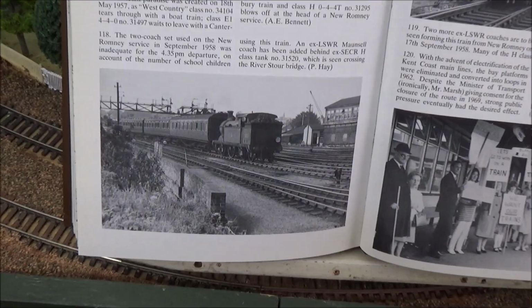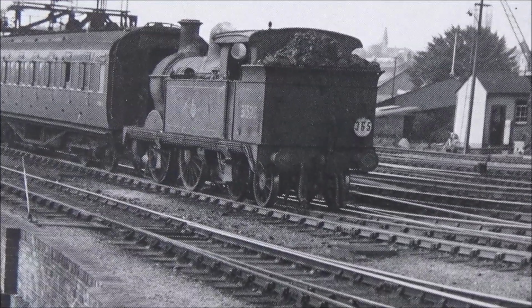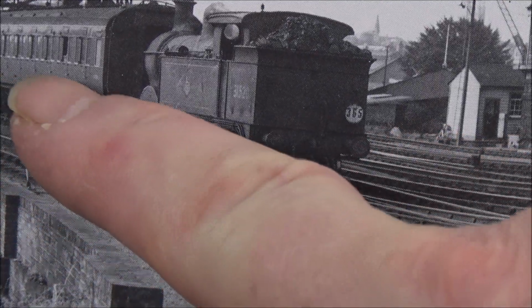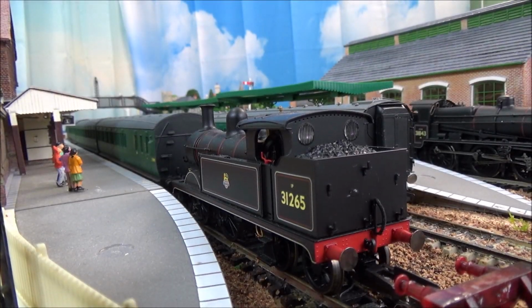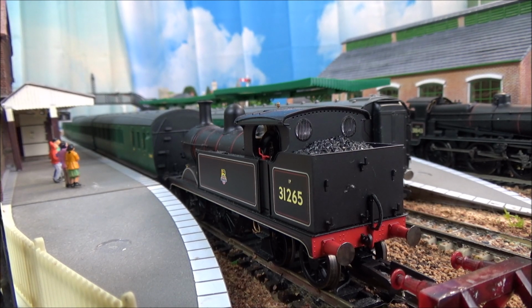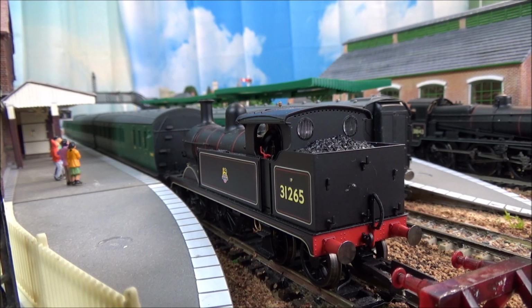In the last pages of the book we get to Ashford, and in this view there is an H class with 3 carriages. Here is the H class loco hauling a 3-car set as shown in the book.